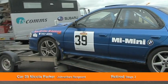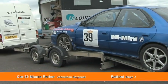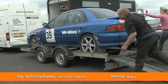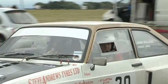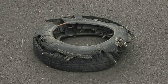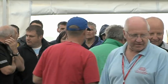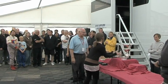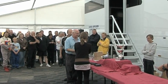For some, the trials and tribulations of the day continue with the loading of their car. It's clear that Bath Motor Club have provided an event that all have enjoyed, and with only 13 retirements, it's been a good day. And the winners of the 2009 David Appleby Engineering Azimghur stages, what can we say?